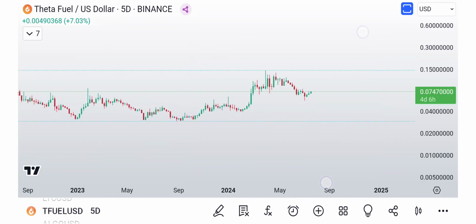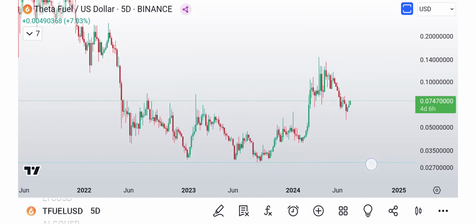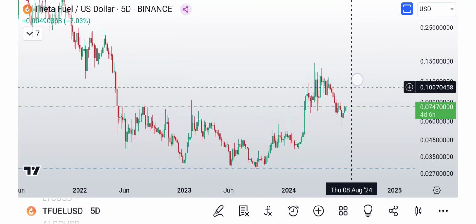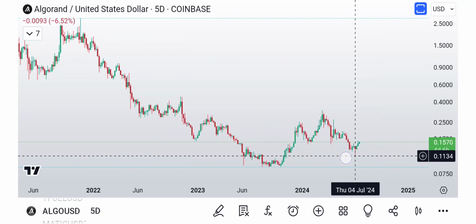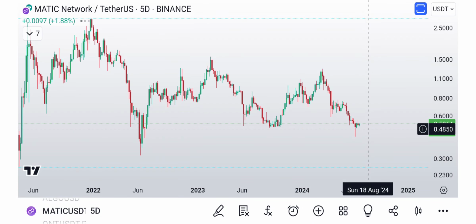Theta Fuel. Look at Theta Fuel starting to pump to the upside. After backtesting the breakout level, we're impulsing up. So we've got to get through the retracement levels. Algorand, same thing. 5 waves up, 3 waves down. Starting to pump in that first wave. Got to get through the retracement levels.